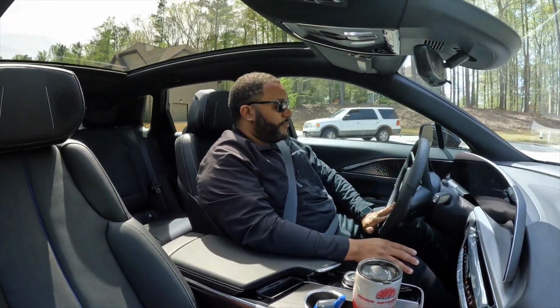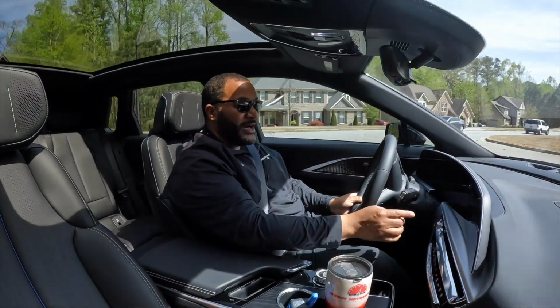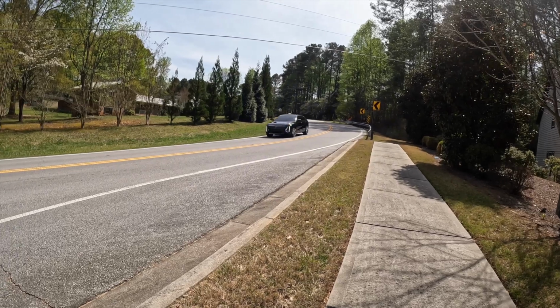And of course, you have your different modes, folks. You have your tour, sport mode, snow and ice. You can customize the My Mode if you want to put it on a different mode. It's all kinds of bells and whistles on this thing.